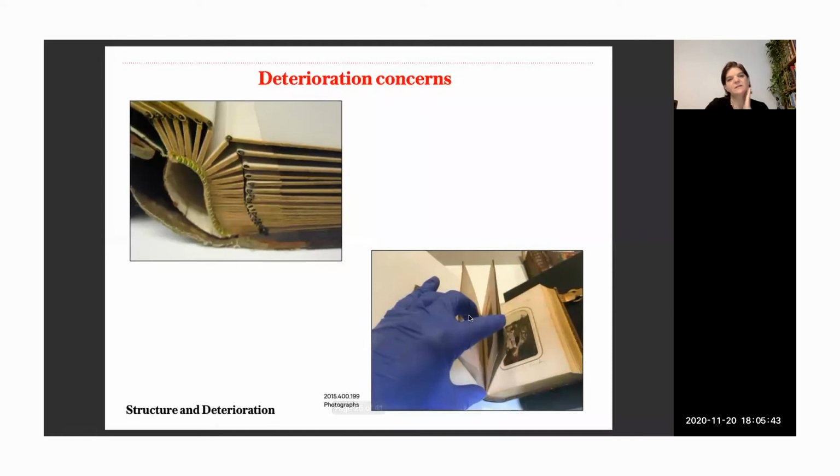And then these, I mentioned this photo here at the top, that the action of the text block is in very good condition, but very common is the breakdown of the spine structure there. And then something common to CDV albums is this desiccation of the adhesives, which hold the facing papers to these board cores, and that separation, which of course results in instability with the photograph mounting spot.